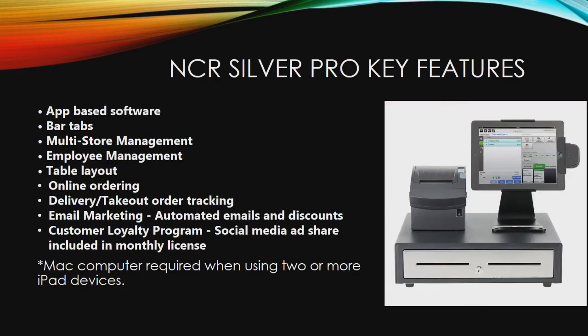Moving on, we have the NCR Silver Pro. This is great for large chains or if you have multiple stores. It's an app-based software, meaning you basically get a tablet, download their app, and use their cash register and their printer, and you're just using their app-based software.